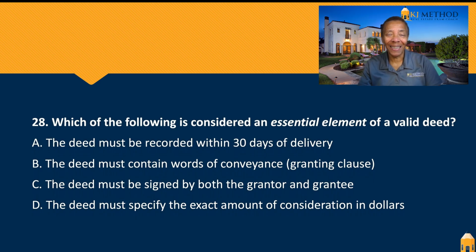Well, the correct answer here is B. Hopefully you know deeds don't have to be recorded. Hopefully you know that only the grantor signs the deed. And the one that you may not have been sure about is the exact amount of consideration. Deeds do require consideration, but the exact amount does not have to be placed in there. That's why if you've ever seen a deed before, it may say in consideration of $1, because we don't care what amount you put in there. We just state that there is some consideration.